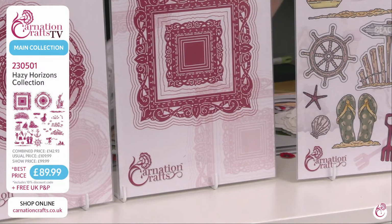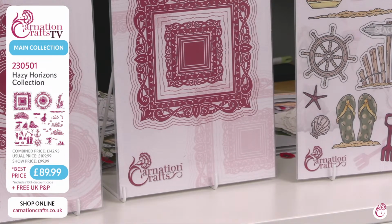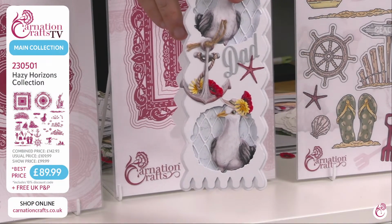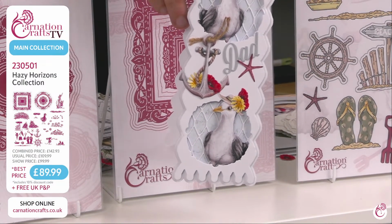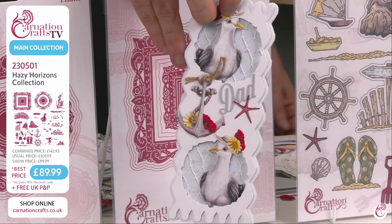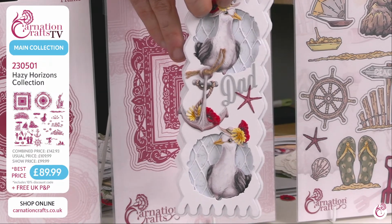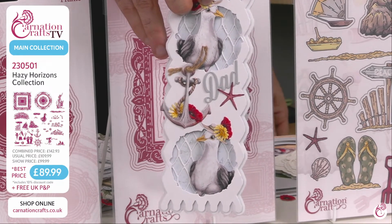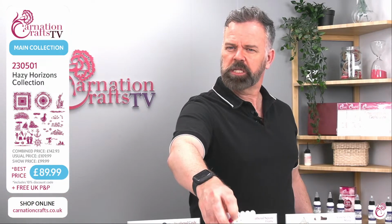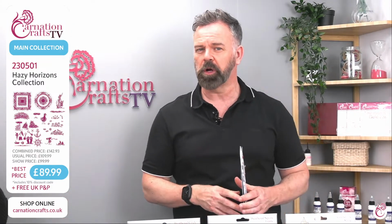Now I'll talk about cards for the men in your life. Here's another one you can see. We're again utilising that net die that we showed you earlier on at the back. And then, of course, something perfect for Dad. Because what do you get your dad for birthday? But, if you enjoy spending time at the sea, for example, then this would be something that would be ideal for him. All of these are taking their inspiration from this brand new collection that's been launched by Carnation Crafts.